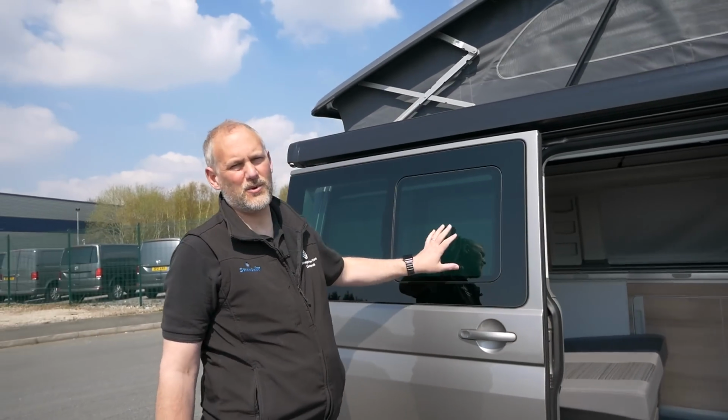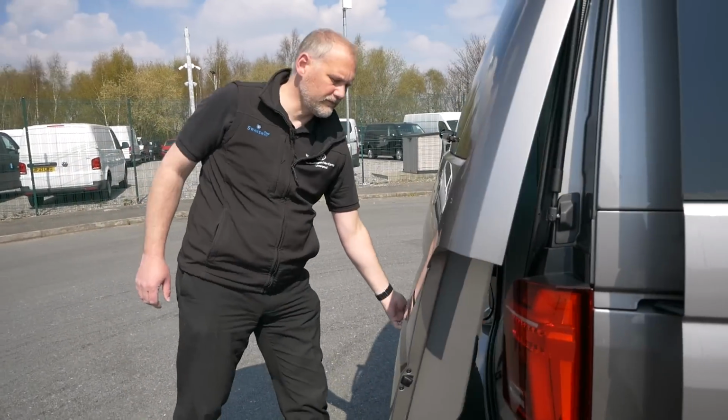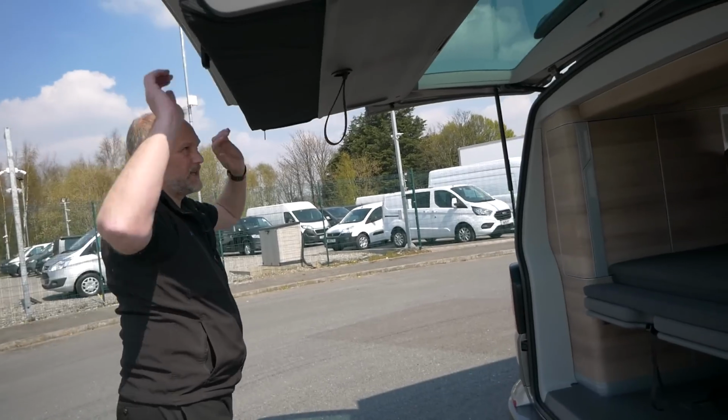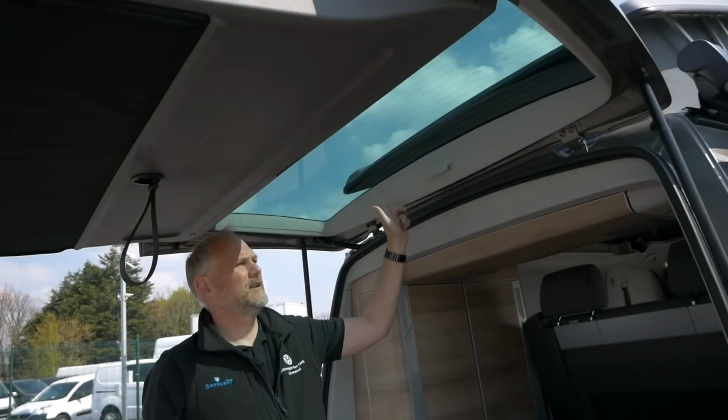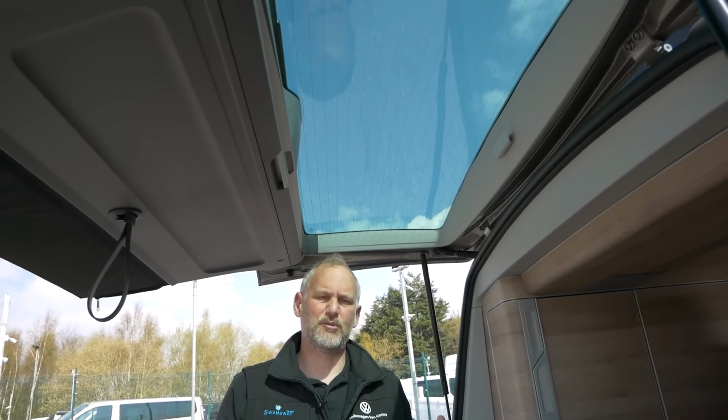So this is generally the last one which I do. Now in the back of the vehicle, that's in here, we've got the blind that's here. Now obviously this blind can be done from inside the vehicle. You don't need to be outside to do this blind.